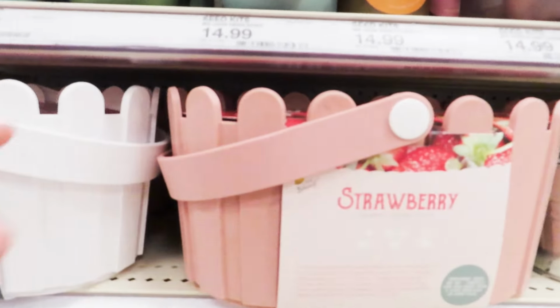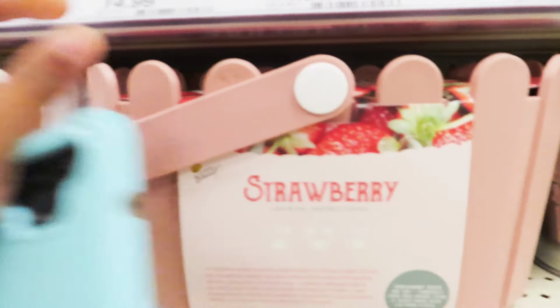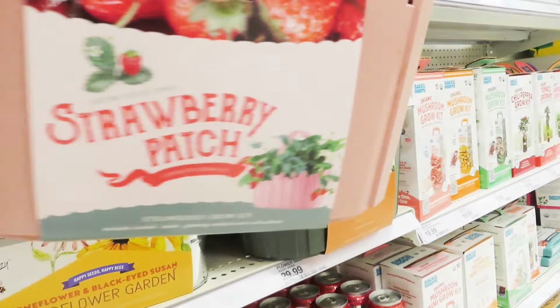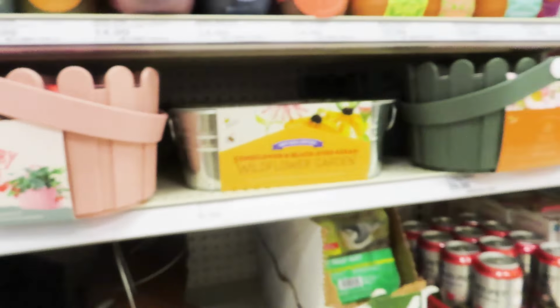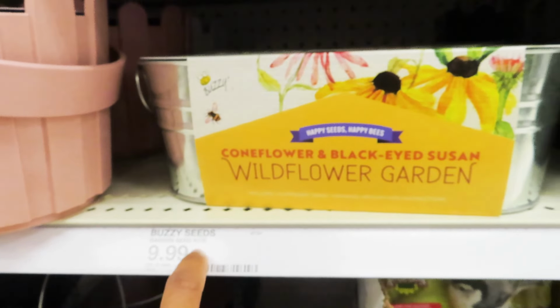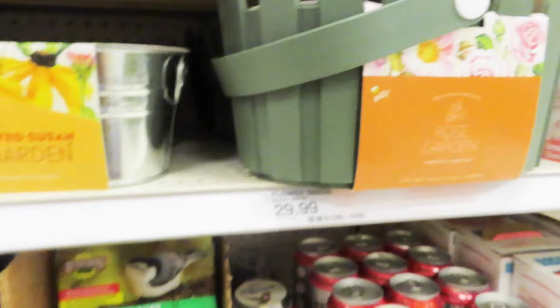Okay. Birdhouses. Oh, they $30. This is strawberry. Let me see if I can put my phone. Okay. These are growing kits. Ain't that cute? Strawberry patch. But these are $30. They got the white one. The pink thing. Buzzy seeds. Garden seeds. Oh wow.